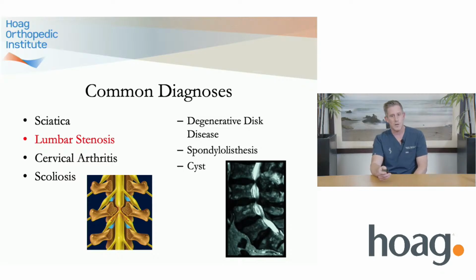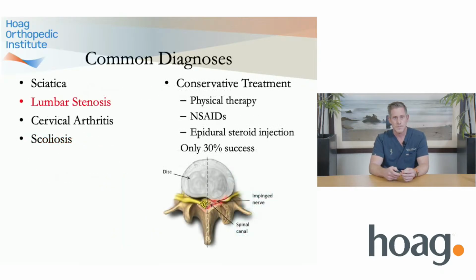Some other potential causes include cysts that also are related to arthritis, and something called a spondylolisthesis, which is a fancy term for saying the vertebrae aren't aligned correctly, that there's actually a slippage of those vertebrae. So really a combination of all these factors can create stenosis.